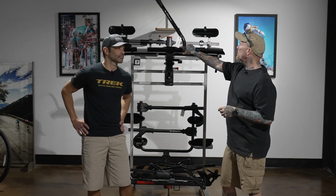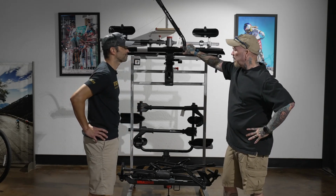So Brandon, anything else you want to add about these racks before we go? I think we covered it. I think we covered it as well.